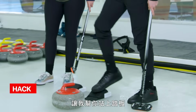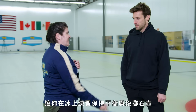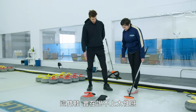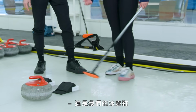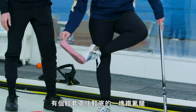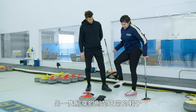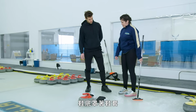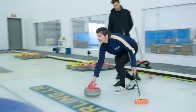We're going to get you into the hack, which is our starting position. Get that stone and your balance down the ice. All right, great. The footwear, not the sexiest shoes I've ever seen. Yep, so we have curling shoes, which have a gripper that covers a piece of Teflon so that we can slide down the ice. And the other one will just be a standard little shoe with the gripper on the bottom. Set myself up into our hack, and away we go.